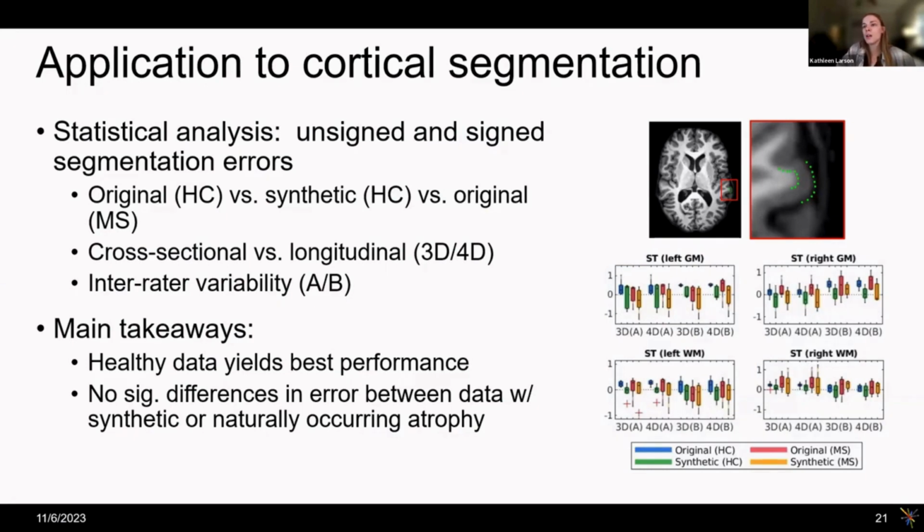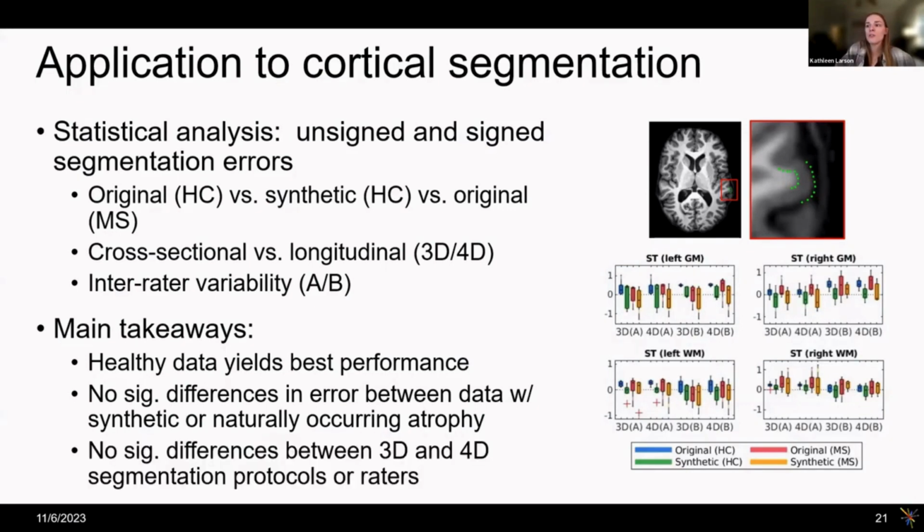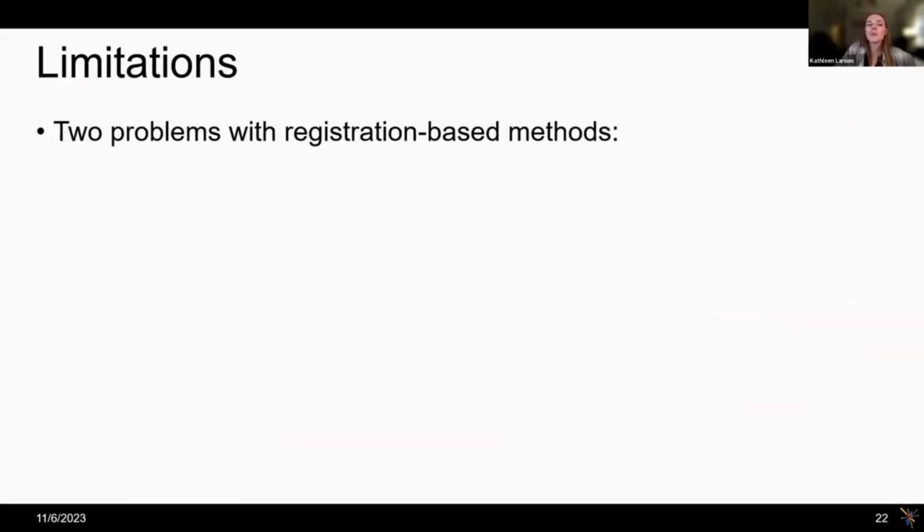So I took this to mean that my algorithm was not inducing error that would affect the cortical segmentation results more so than naturally occurring atrophy would. And then I also found that there were no significant differences between the 3D and 4D segmentation protocol results or between raters. So with the 3D and 4D results, that is a good thing. That meant that the atrophy data that I created wasn't interfering with any of the initialization processes for longitudinal segmentation.